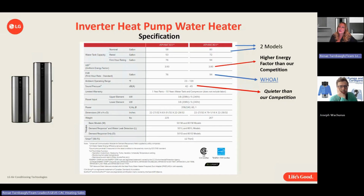I have, and along those same lines, because it's a good-looking water heater, we even have some appliance distributors who carry this. So you could buy your washer, your dryer, and your water heater from them.